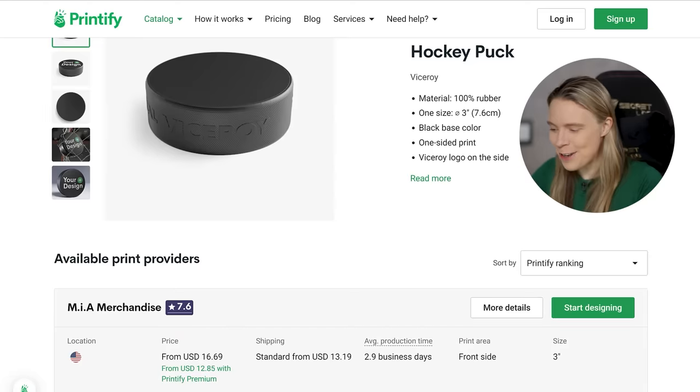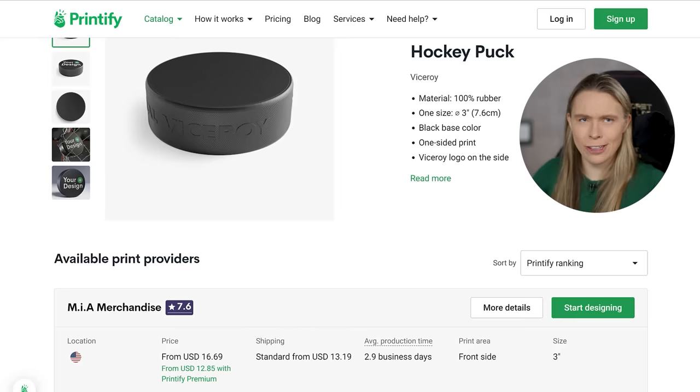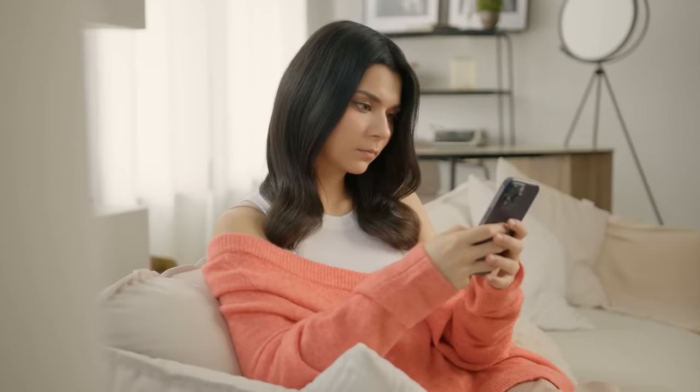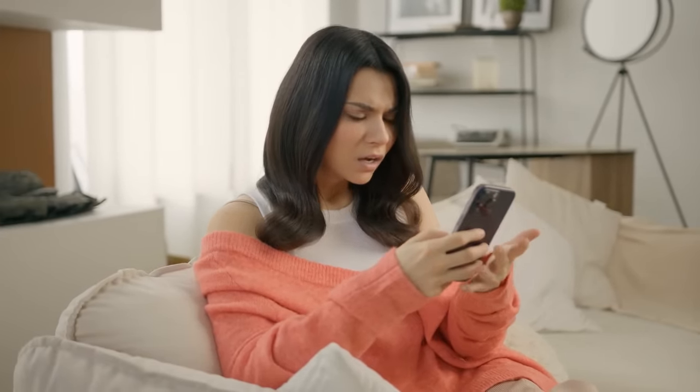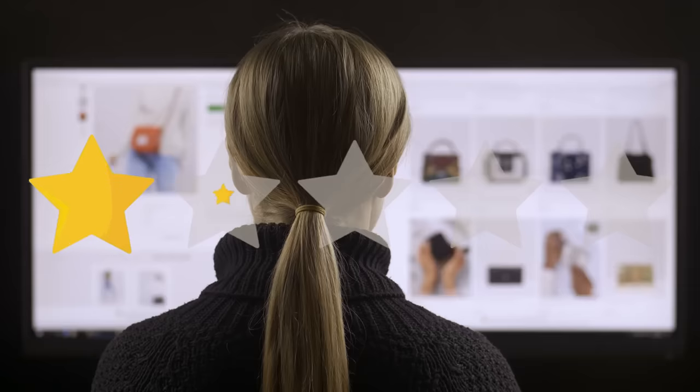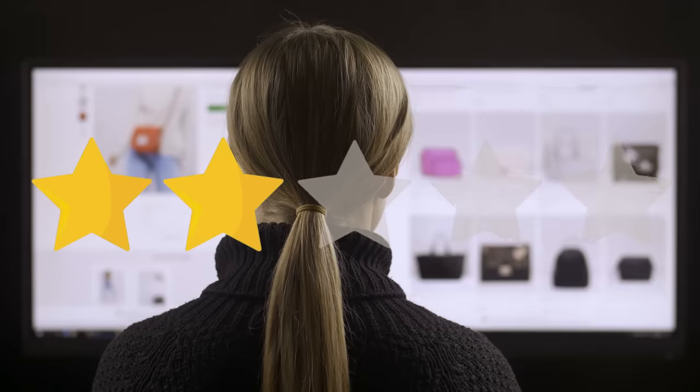Well, you have no other suppliers here on Printify that offer this, and other print providers such as Printful certainly don't. And so now, with no other option, you have to refund your customers. But for many customers, that isn't enough. They are angry that you sold them something that you couldn't fulfill and you wasted their time. So now they leave you a negative review, putting your store at risk.